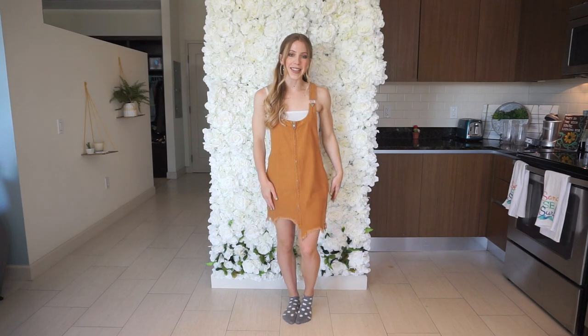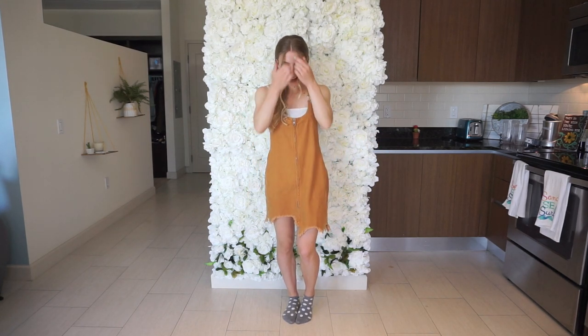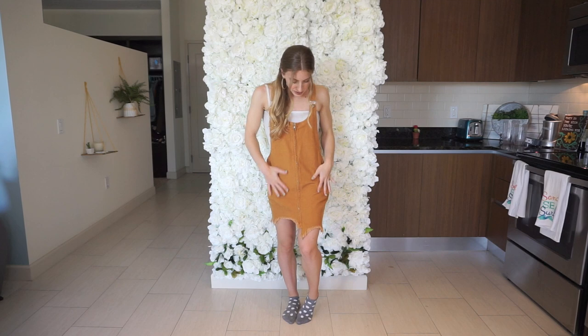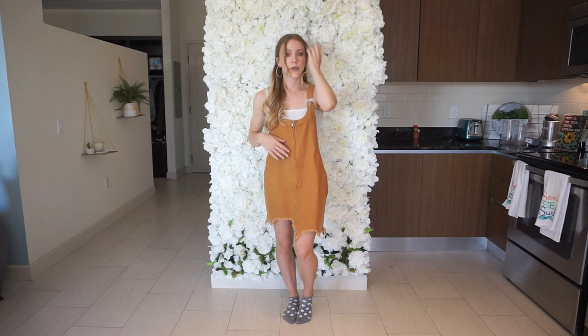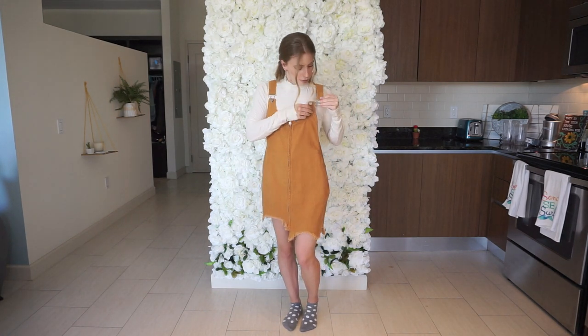Okay, so for the second outfit, I'm wearing this adorable overall dress. I love the overall trend, I think it's so cute, and this is in one of my favorite colors, which is camel. It has a really nice texture to it, kind of like a corduroy texture, and the way that I would style this is by making it obviously a lot warmer. I'm going to be adding a long sleeve tight cream turtleneck underneath it.